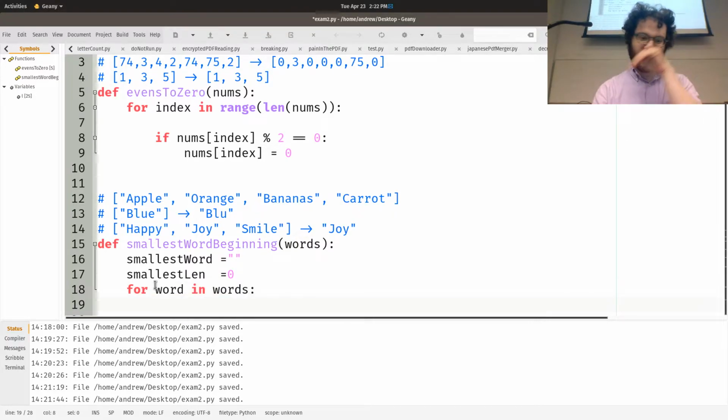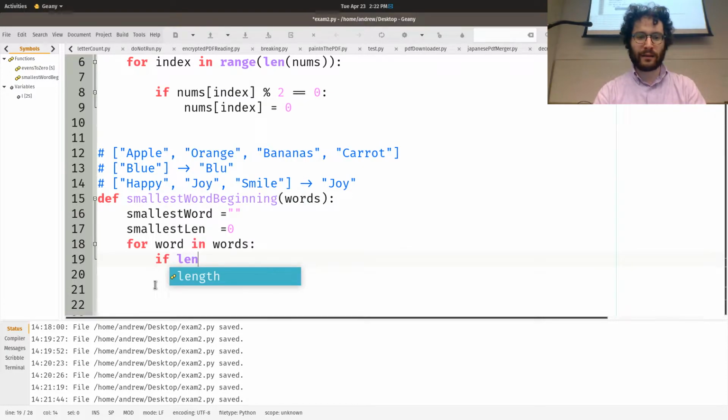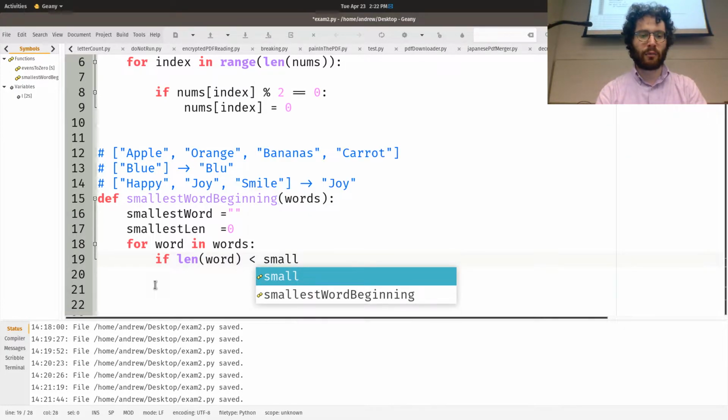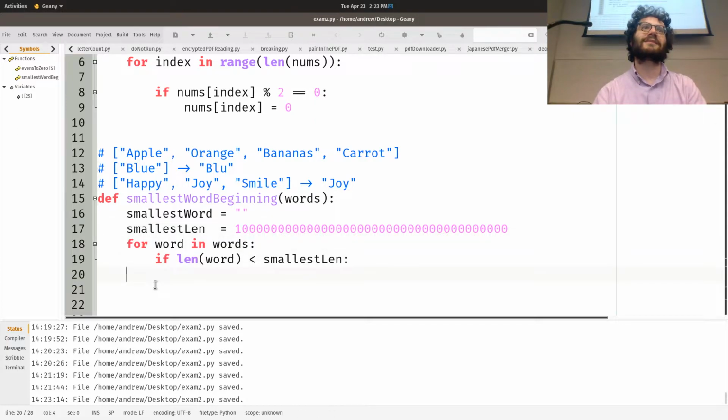So for each word in the words list, we want to ask ourselves, if length of word is smaller than the smallest length that we found so far, right? If it's smaller than the smallest thing we found so far. And actually, setting the smallest length to 0 probably won't work, right? Because, so let's go ahead and maybe just make it like, I don't know. There, that works.